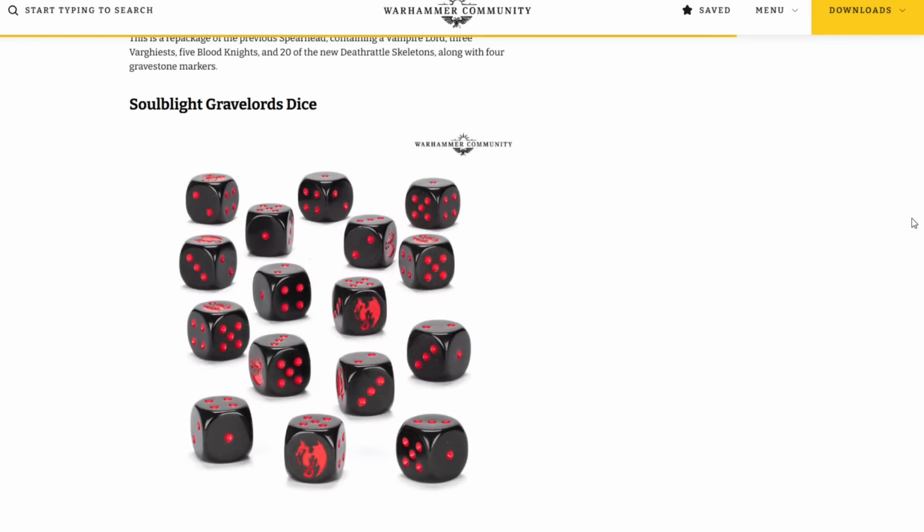And next we have the Soulblight Gravelords Dice. So we see the Soulblight faction symbol on the 6 face, and then we have red pips on black dice. Overall, nice looking dice right here, nothing crazy, $33.50 USD or $38 Canadian, but obviously the dice boycott continues.